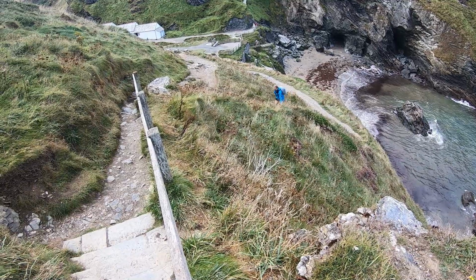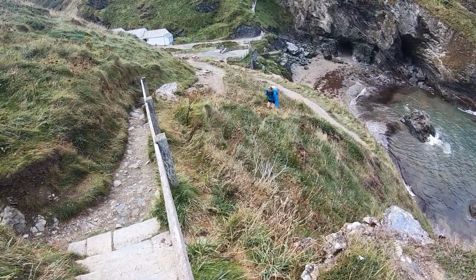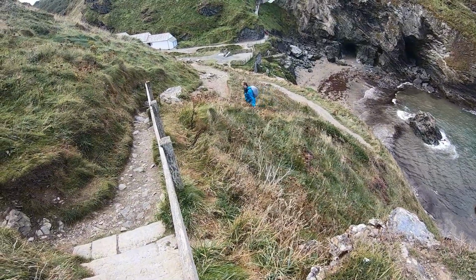The area you see below me right now is Merlin's cave, and that bit you do not have to pay National Trust entrance fees.